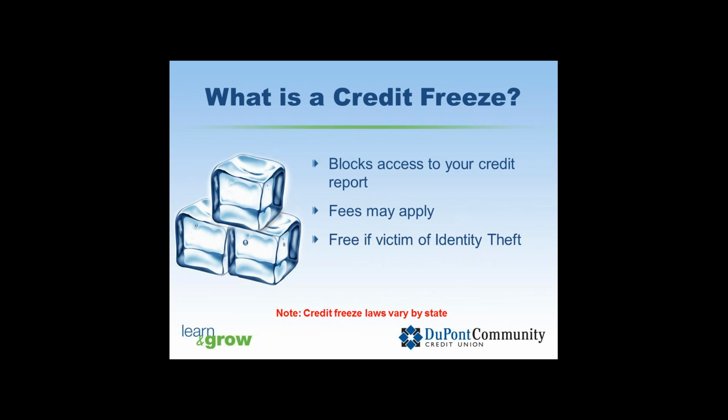Now, just know that fees may apply, and you would have to put a credit freeze with each of the agencies, and it can cost maybe about $10 depending on which credit reporting agency we're talking about. But what happens is once you put the credit freeze on there, you are given a PIN number that will allow you to remove the freeze or to lift the freeze temporarily. So by putting the freeze on there, it doesn't affect your credit score. And it doesn't mean that you can't obtain new credit.